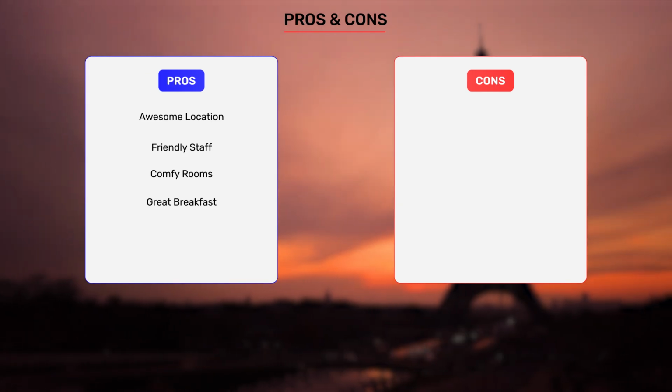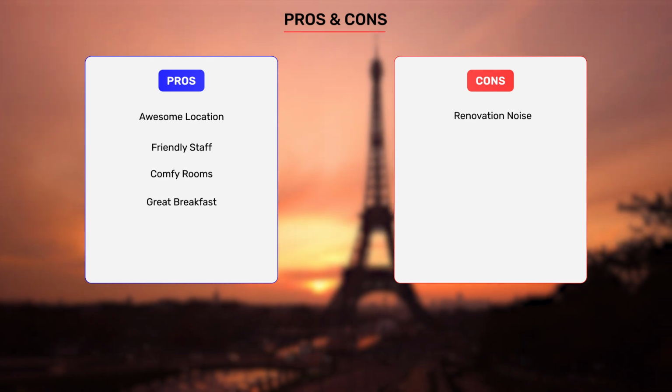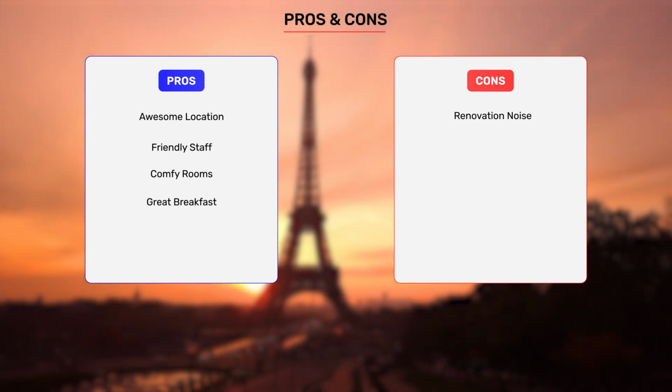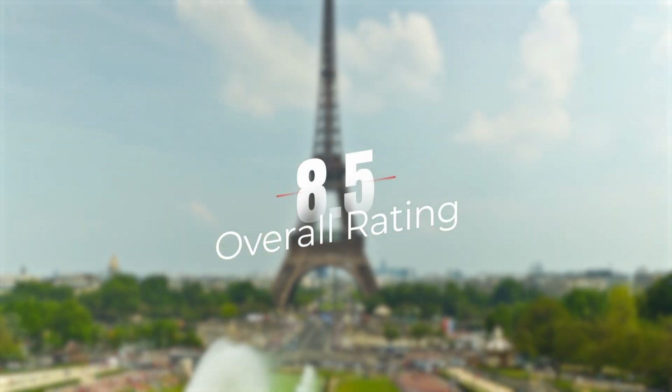Here's what I disliked about the hotel. Renovation noise. There was some renovation work happening, which could be a bit noisy at times, especially in the morning. It didn't ruin my stay, but it was a bit of a bummer. My overall rating for this hotel would be 8.5.